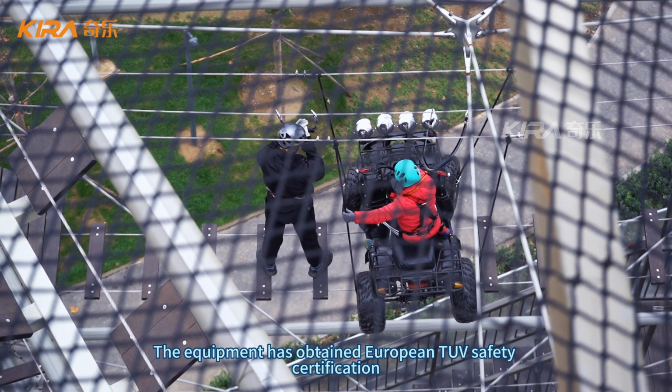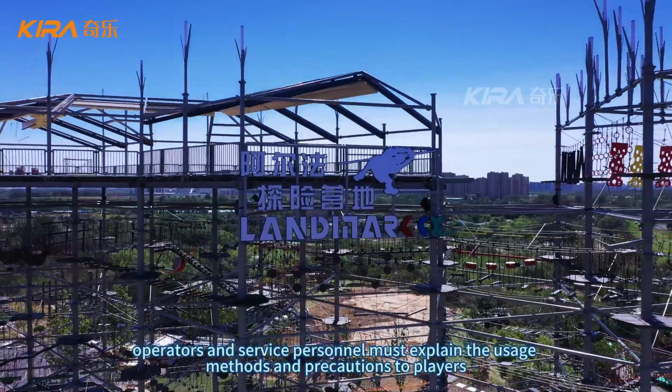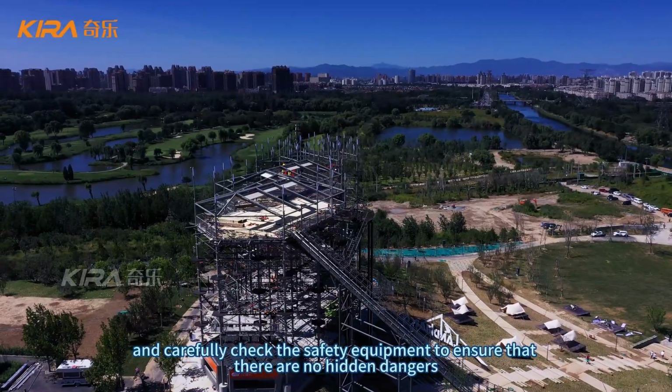The equipment has obtained European TUV safety certification. Before play, operators and service personnel must explain the usage methods and precautions to players, and carefully check the safety equipment to ensure that there are no hidden dangers.